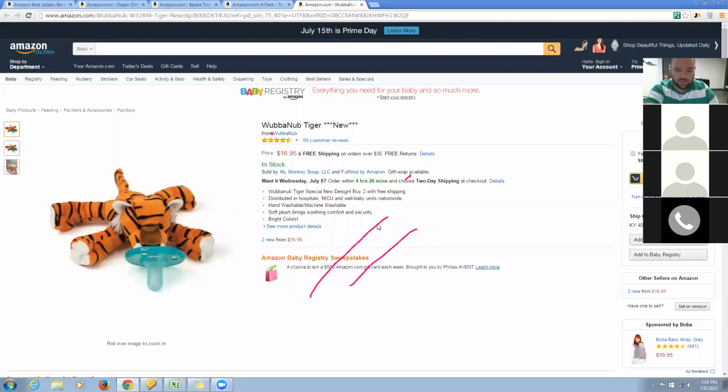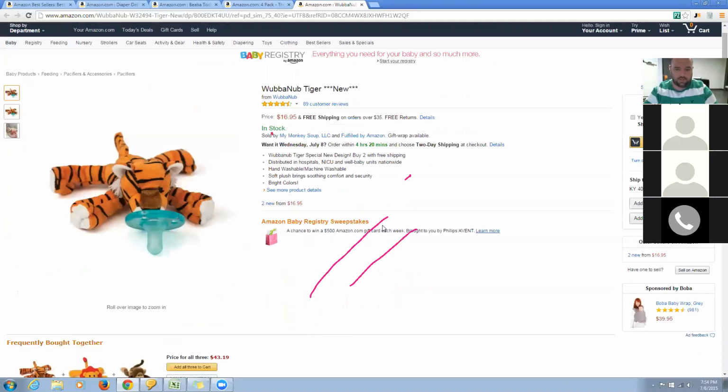What in the world? I don't know. He's got some kind of mark on his screen. I have no idea what it is.